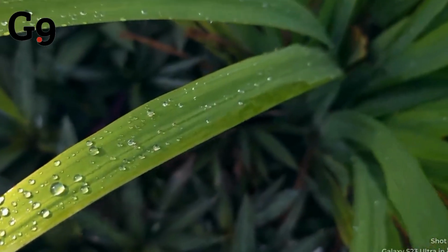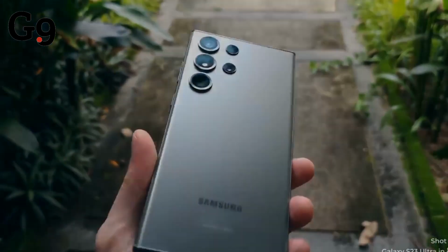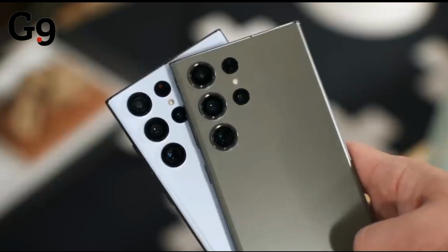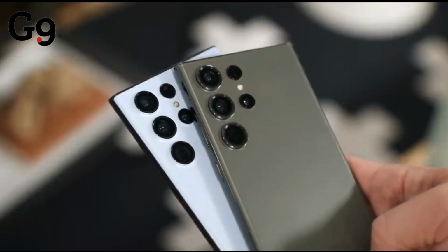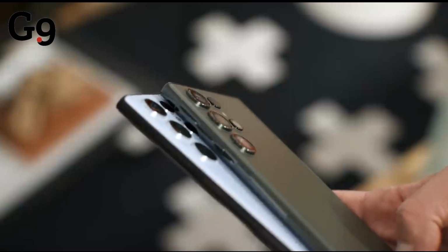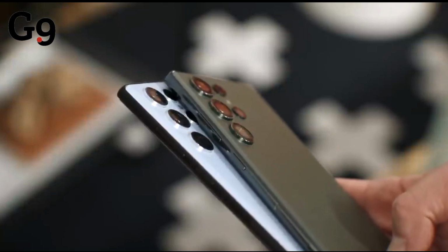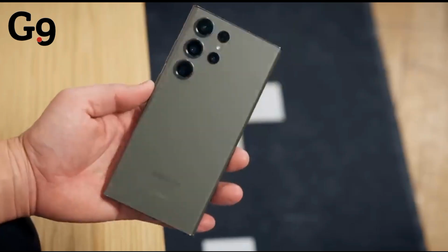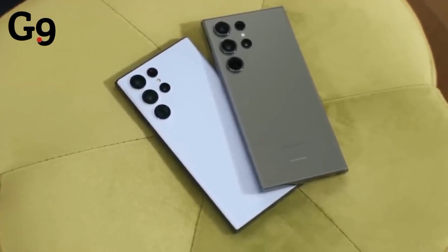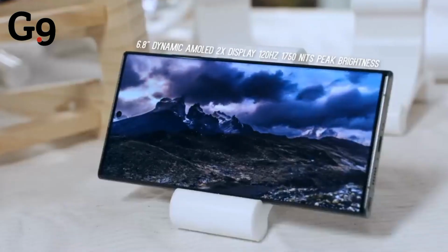Whether you're a vlogger, aspiring filmmaker, or simply love capturing memorable moments, the Samsung Galaxy S24 Ultra's video capabilities are sure to impress. With its revolutionary 200-megapixel camera, upgraded sensor, unmatched photography capabilities, and extraordinary video features, this smartphone is poised to take your content creation to new heights.